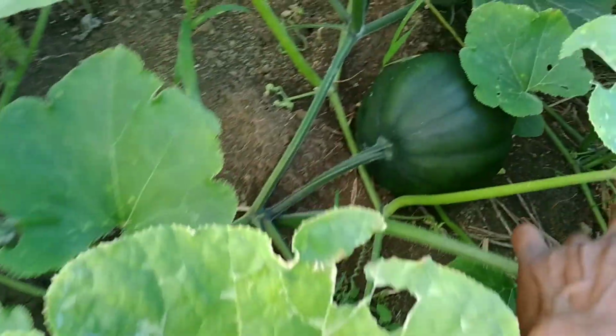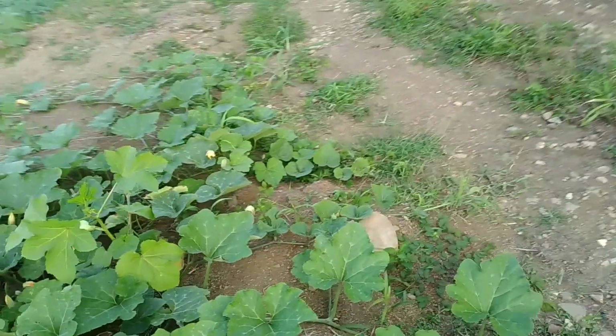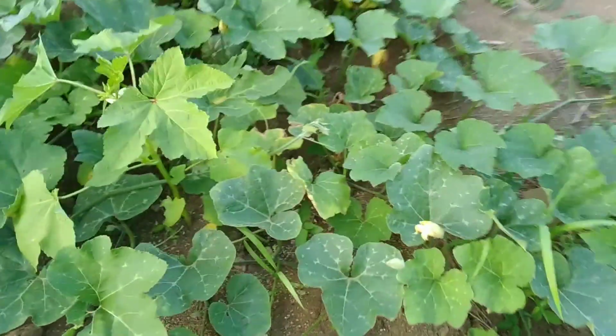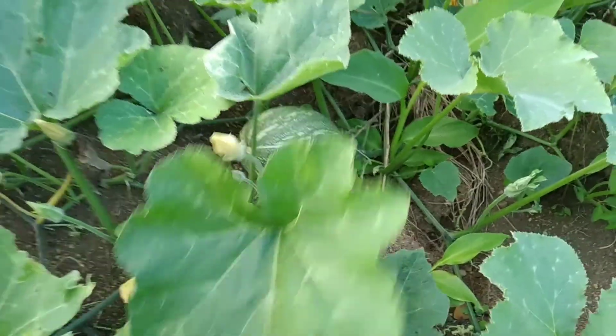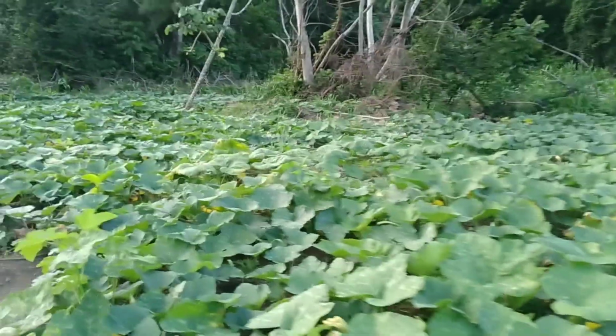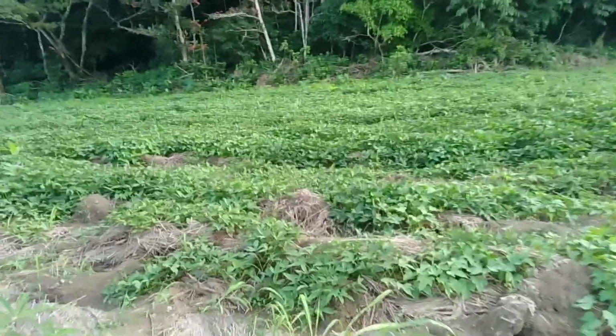Okay. That's what I'm talking about. See another one around there. That's what I'm talking about. Oh, I see a nice one here. It's long. See another long one there. Another little one there. Beautiful. Not looking bad. This is what we're talking about. Pumpkins and the sweet potatoes. Sweet potatoes not doing bad at all. They're looking nice as well.